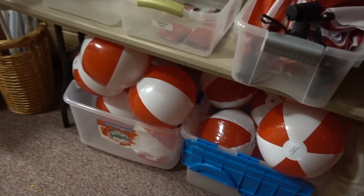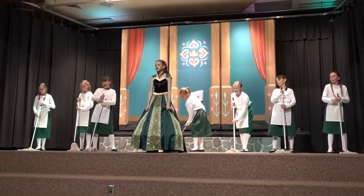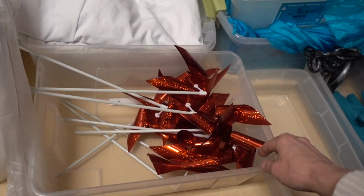Backstage is where we keep all of our props. We have beach balls and red and white umbrellas for summer, mops for the first time in forever. We used these blue fans to represent water when we had the king and queen being lost at sea. Pinwheels, this was also part of summer.